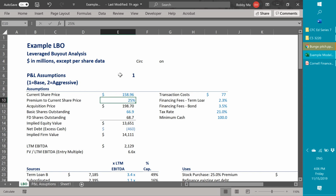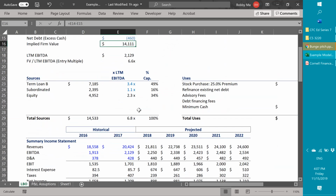To buy out every one of the public shareholders, because this company is public, you have to buy out a bunch of different shareholders. To give them a reason to sell their shares, you have to pay a control premium. That's 25%, so we assume the acquisition price to be $198.70 per share. You multiply that by fully diluted shares outstanding, and we get an equity value of $13 billion. And then you have your net debt. Your enterprise value is your equity value plus net debt plus your other items, to get an implied enterprise value of $14 billion. Essentially this is saying we need to come up with $14 billion in order to pay for this company.